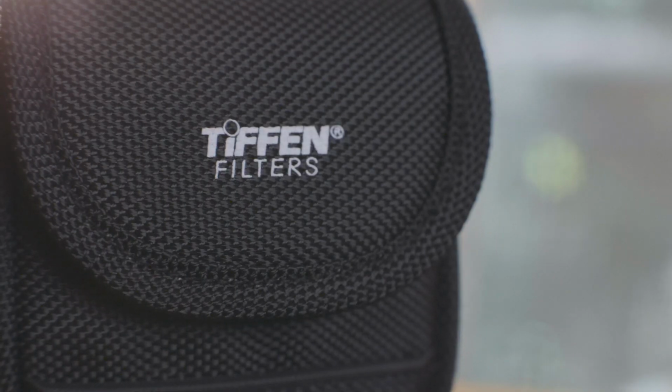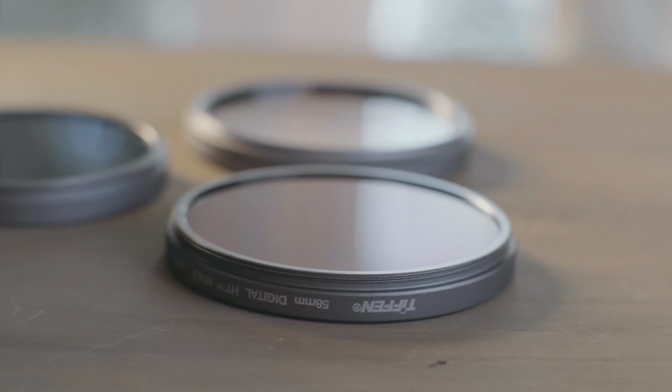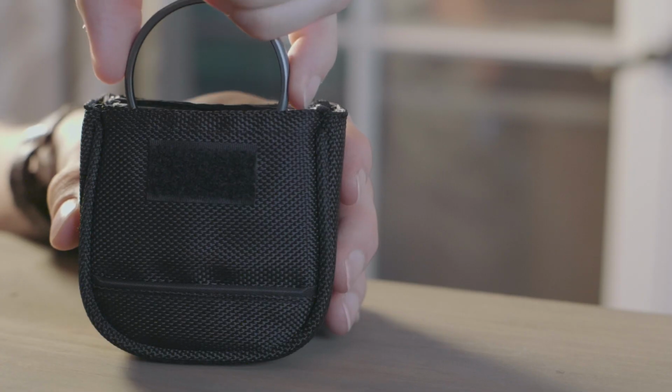So, what do I use? Drumroll. The Tiffen Digital HT ND Filter Kit. With this kit, you're gonna get 3 filters that come in a convenient pouch that's a perfect size for traveling. It also comes with this strap, and I'm sure you're asking yourself what this is for. Well, I'll show you.